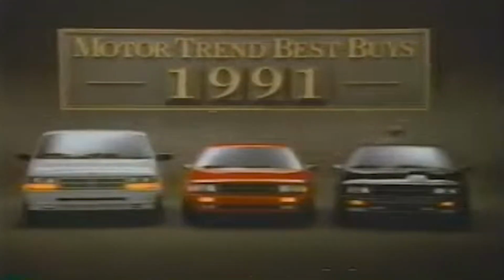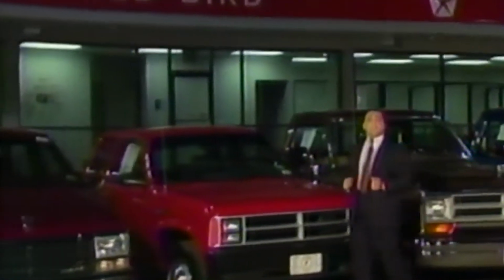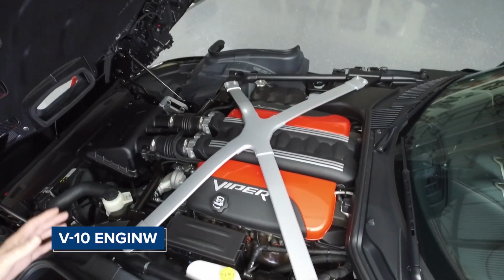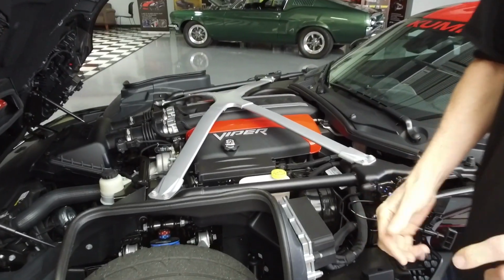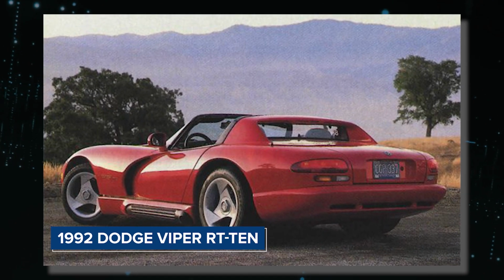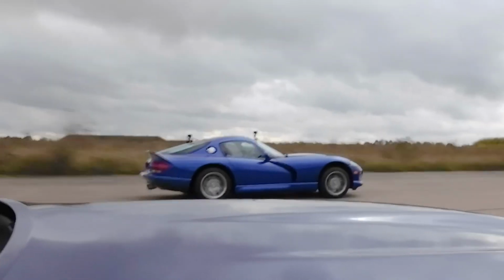Let's rewind to the early 1990s, a time when Dodge wanted to make waves in the automotive world. Their vision was to create a car so outrageous that it would leave competitors gasping. The answer came in the form of a V10 engine that had never been seen before. Engineers started with Chrysler's trusty 5.9-liter Magnum V8 and thought, what if we add 2 more cylinders? The result was a 90-degree V10, and when it debuted in the 1992 Dodge Viper RT10, it was like unleashing a wild animal onto the streets.